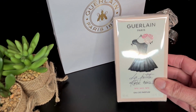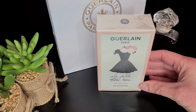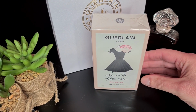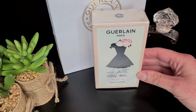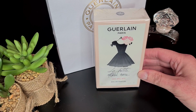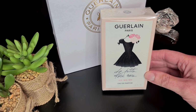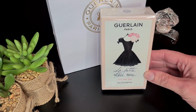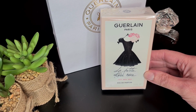La Petite Robe Noire Rose Rose Rose. So I've read a little bit the speech about this fragrance on the website, and apparently it's supposed to have a trio of roses, which is quite new. In the sense that usually for La Petite Robe Noire they use the Bulgarian rose, which is really the heart of the fragrance, and also the Turkish rose.